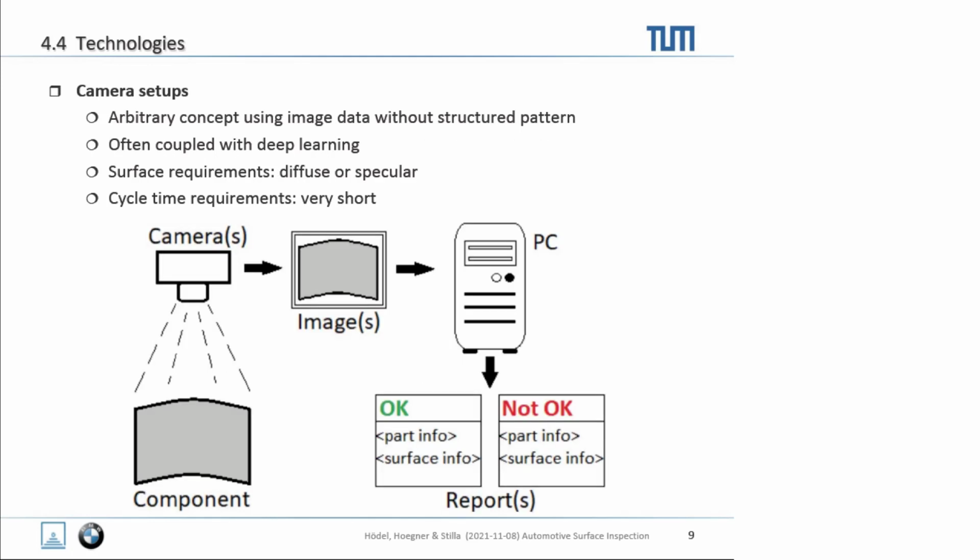The fourth, final, and indeed most arbitrary group of technologies is what I have deemed camera setups. What do I mean with a camera setup? Well, instead of projecting lasers or fringes, instead of reflecting fringes, all we're doing is taking a camera, taking an image or a series of images of every component, running that through a computer, usually through deep learning, through neural networks, though deterministic approaches can be used as well, and looking for defects that we can see in image space.